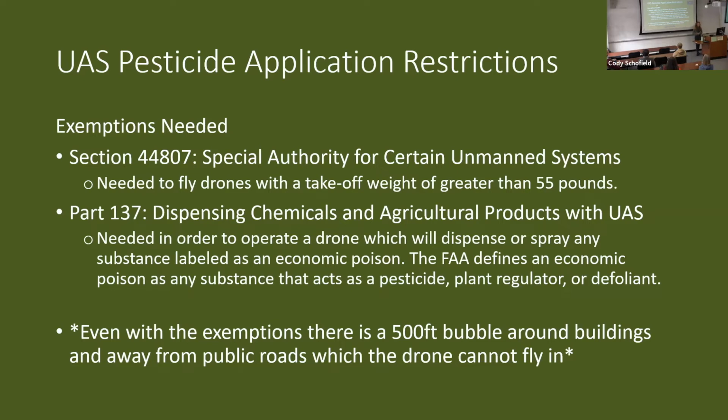And it is much like the label of whatever amendment or pesticide you are applying. It is a legally binding document. So once these exemptions go in, things go well, there's room for some edits, but that is the plan. You cannot switch up what you're going to apply. You cannot change your target species. That would generally require another editing.